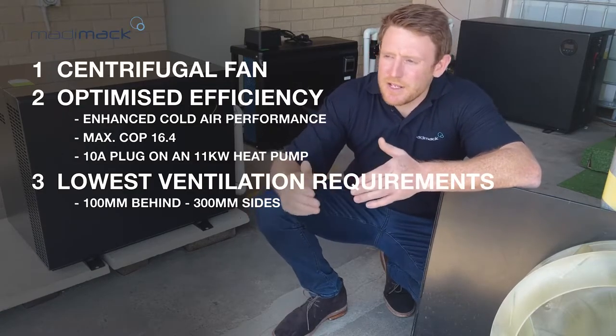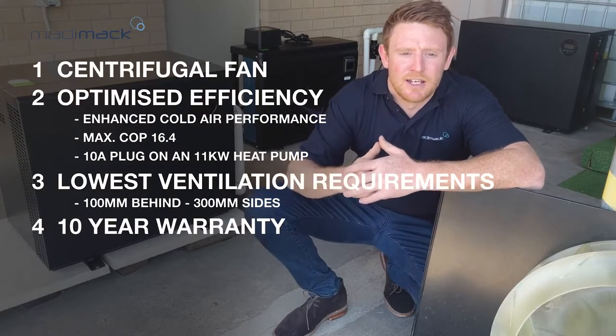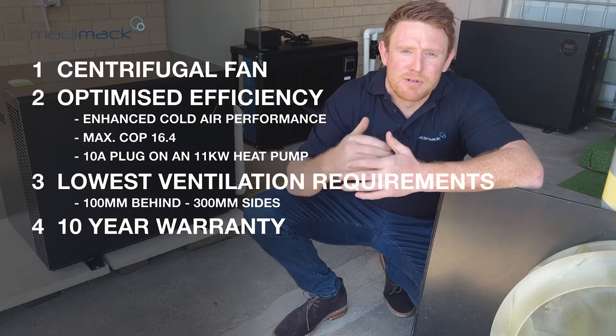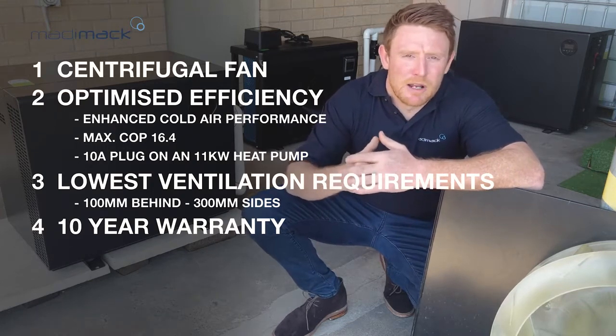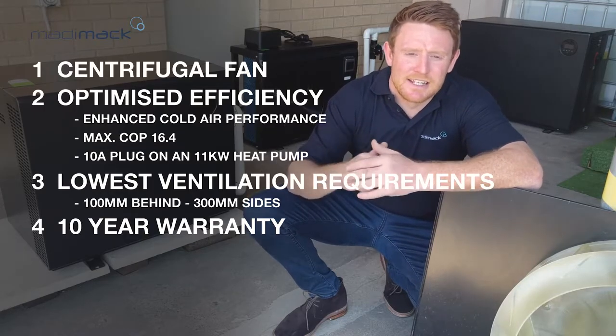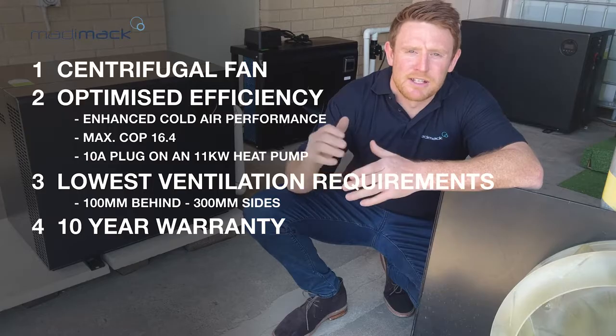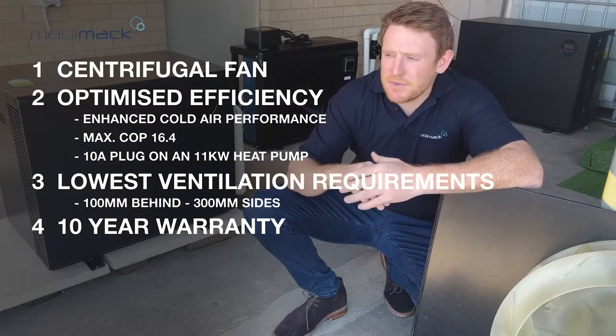Another industry first, 10 years on the compressor. That beats most other premium brands by double. And some of the lower end brands can actually be 5 times more. So that's 10 years, fully comprehensive warranty on the Mitsubishi inverter compressor.